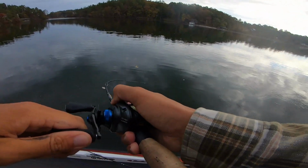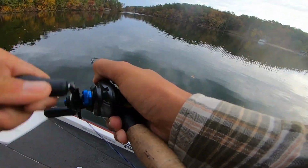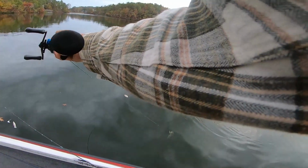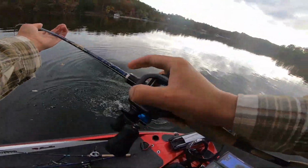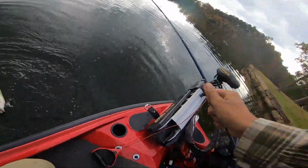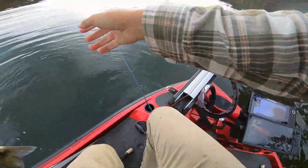There we go. Yep. You got one? Yep. Feels like he's hooked sideways. Oh, he's hooked all right. It's a better one. Don't jump. Don't jump. Stop. That's a little better one.